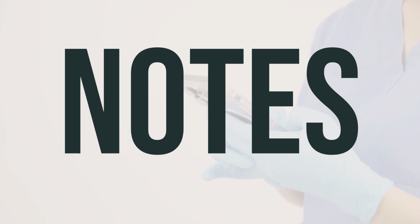Make sure to attend all your medical appointments and lab appointments. It's important to note that these daily gummies are not a replacement for a healthy diet. It's always best to get your vitamins from nutritious foods. So, try to maintain a well-balanced diet and follow any dietary guidelines provided by your doctor.